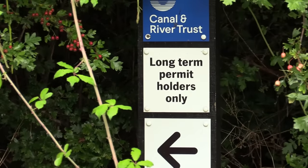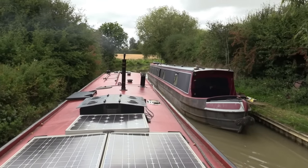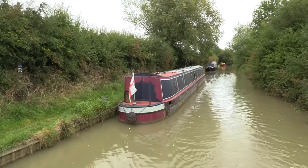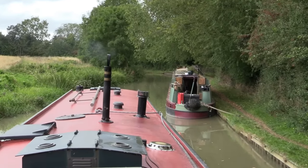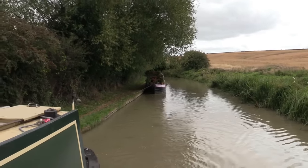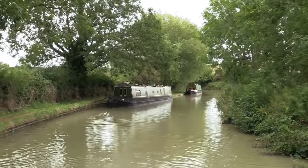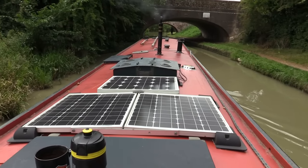Oh no. Got a bit excited there, saw some Armco. But it's permit holders only. Though I think it's only that particular spot there. I was told by a viewer back there that there are moorings beyond this bridge. But after that, it becomes permit holders only again.